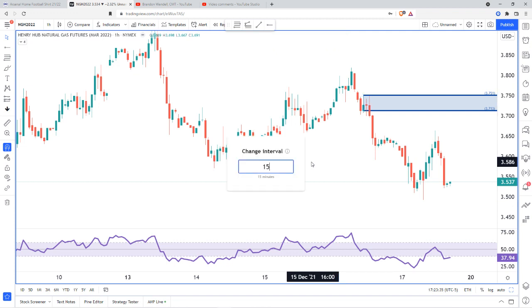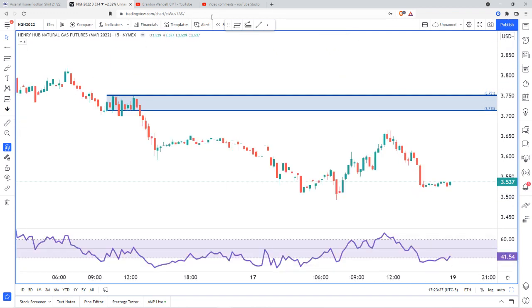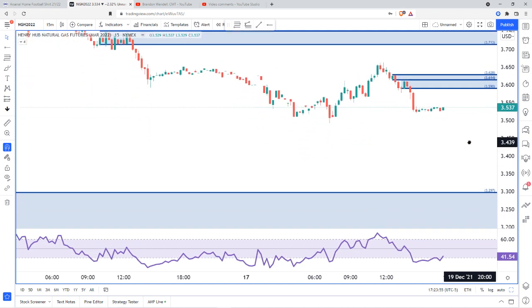I can even break this down to 15-minute, and on the 15, now we've got a little bit more for Sunday afternoon or Monday morning. You do have a drop, base, drop area of supply that's pretty close by. Another area pretty much right above it, kind of overlapping there as well. So I would say that's a pretty strong area that we could look to sell at 3.590 and really just hold on until we reach that 3.3 area as a target.